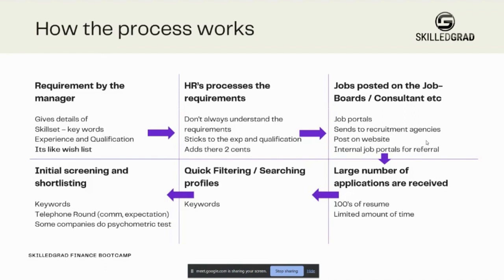Now, when I say keywords, it's not just putting the keywords. For instance, financial modeling is one of the important keywords if you want to get jobs in equity research, investment banking, and related fields. It does not mean that if you just write financial modeling in some corner of your resume as an important skill, you will be shortlisted. You may be shortlisted for the first level, but as soon as this resume is put to the requirement, the manager who asked for the requirement will basically reject it if it just has a single line saying financial modeling.